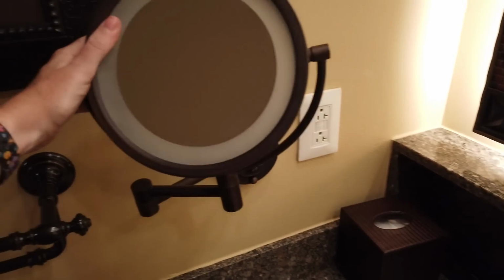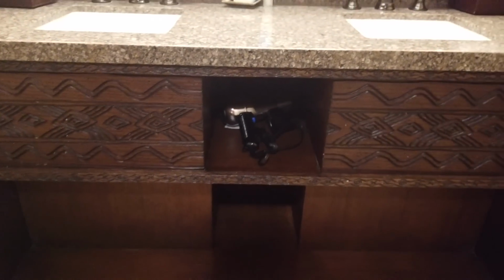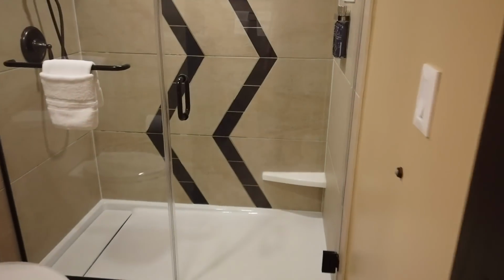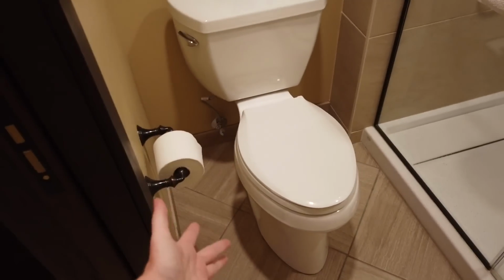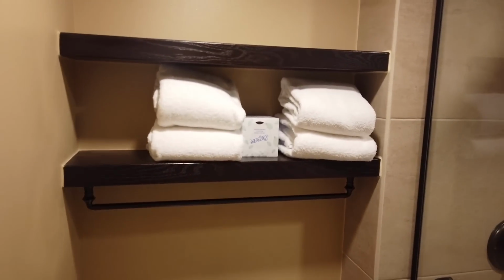We've of course got this mirror that makes me look silly. No drawers or anything. You've got sort of this little cubby hole where you'll find a hairdryer. And then there's a little bit of storage space down lower, but not very much. Heading into the bathroom, we've got the commode. Well, we're in the bathroom. This is the toilet room. In here, you've got your commode, ever important, with some spare toilet paper, as well as plenty of towels.